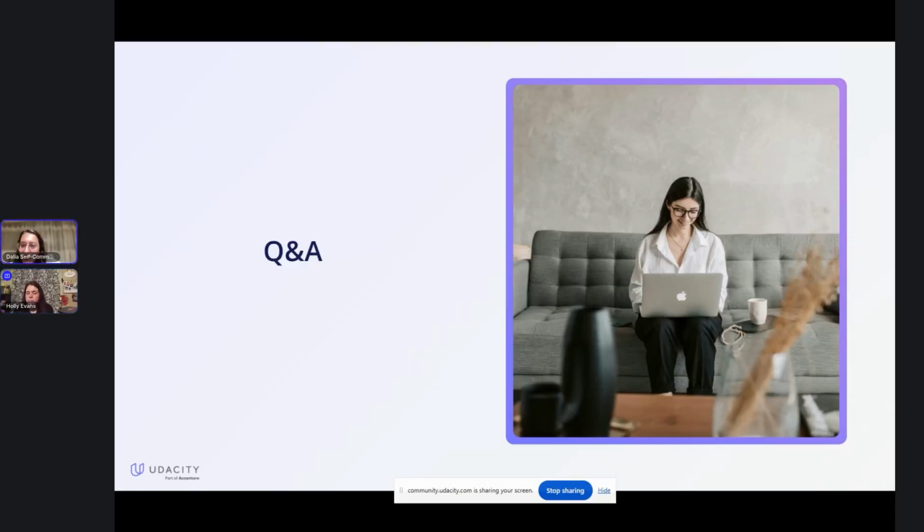Perfect. We have another question here. Can I reach out to the recruiter directly on LinkedIn chat if I want to ask about a vacancy, or is it preferred to be by email or in the interview process?